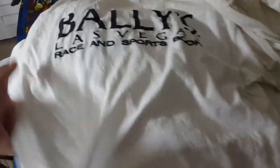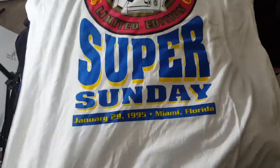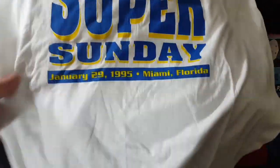This is by Bally's Sports book, race and sports book in Vegas. I picked these up for $1 each. There's 2 of them. I thought maybe someone would want them who was into betting back in Vegas or something like that. So I don't know. Well, those are kind of a long shot.